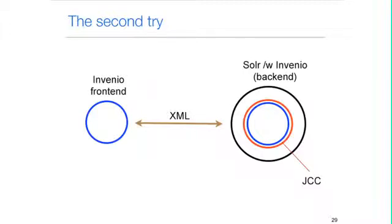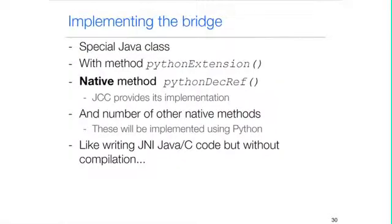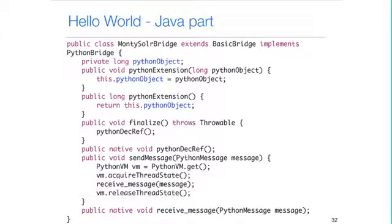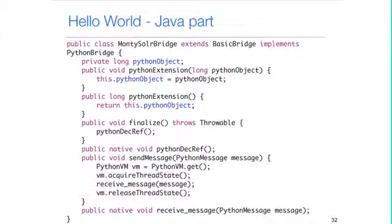The final setup looked like these 2 circles. We have our application, which is Python, the left one, and on the right side is Solr, standard Solr search service. And if we wanted to implement this bridge, what is needed, I will skip to the example here. If we want to write things in Python and have them accessible to Java, we first have to create this kind of Java class, which provides several native methods. In this case, the bottom line, receive message, is a native method, and the actual implementation of this method will be in Python.